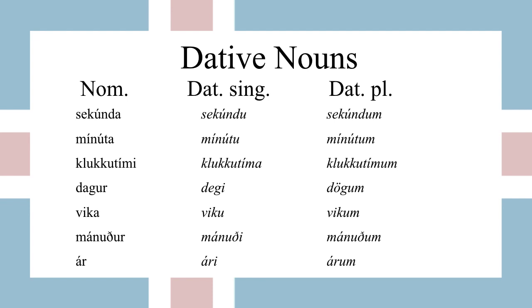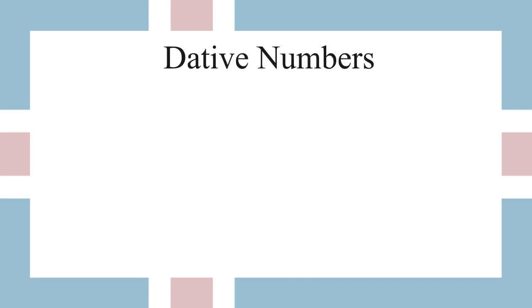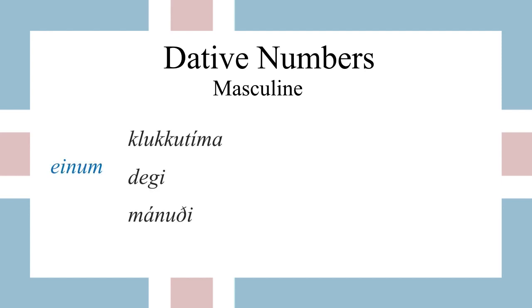Now, we're also going to need some dative numbers so that we can talk about how many days ago or how many weeks ago. Now, unfortunately, we need to learn the dative numbers for all 3 genders, masculine, feminine, and neuter. So let's talk about masculine first. The masculine dative form for 1 is einum. So we're going to use this with klukkutíma, degi, and mánuði, because these are our masculine words.